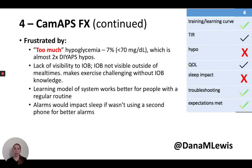But he did note that although he had the same time in range, he had increased hypoglycemia, what he called too much. When I asked him what that was, he said it was 7% under 70, which is almost 2 times the amount of hypoglycemia he was having before with his DIY setup. He was also frustrated by the lack of visibility into insulin on board levels, so that he would know when and how and what to do related to exercise, and he said that made it really challenging.